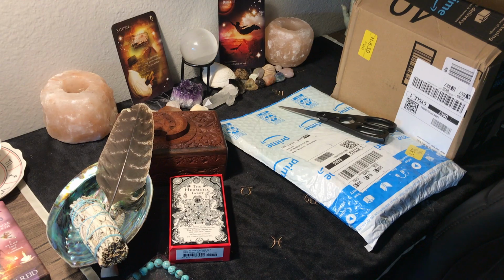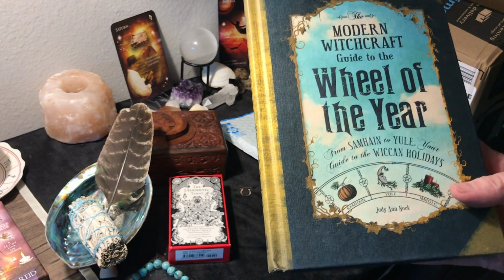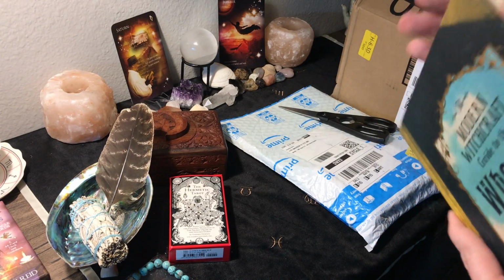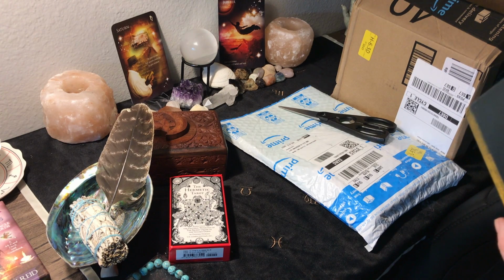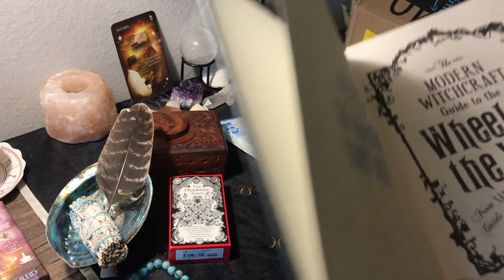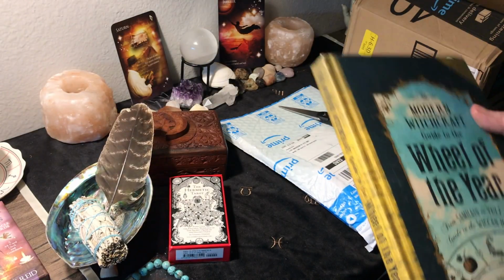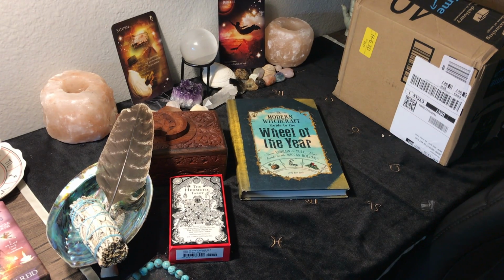So, next one I got was, I am very obsessed with the Wheel of the Year. I wouldn't call myself a witch, I don't think, but I definitely love learning about the Wheel of the Year. Look at this, these pages look so old. It's corrugated looking, it feels really old, like it's been around forever. Look at how beautiful this book is. I cannot wait to start reading. I have a couple books now of the Wheel of the Year where I'm going to start opening up my studies.